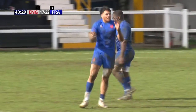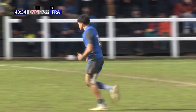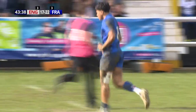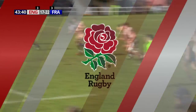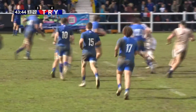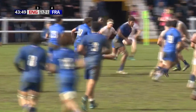But, Will Roberts, France have started this second half with a real vigour. Again, it's just that quick ball from the ruck that unlocks the opportunities for France. England constantly on the back foot, and with the big runners that the French have at their disposal, it's really difficult to stop them once they get that first half break.